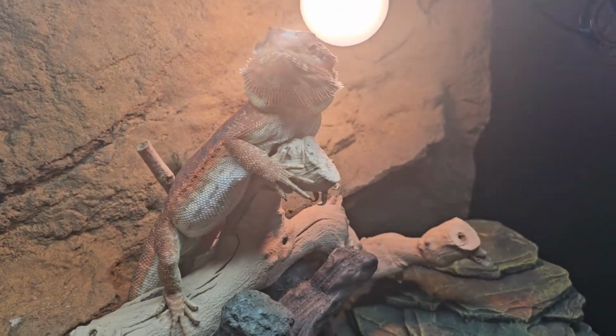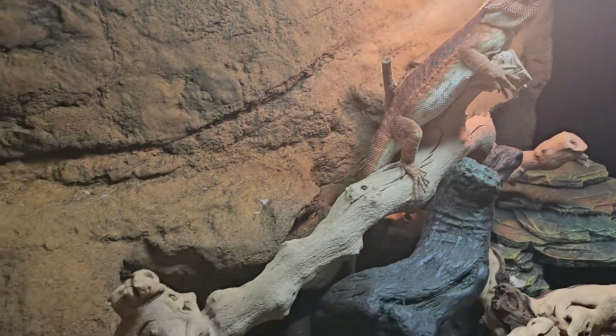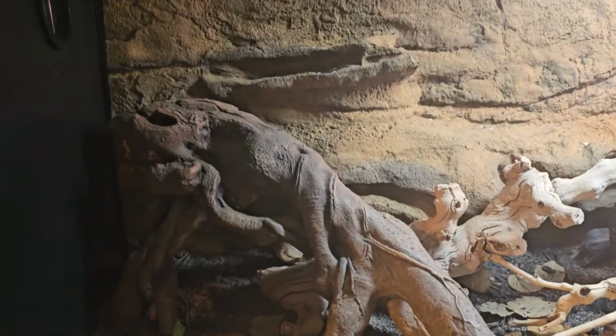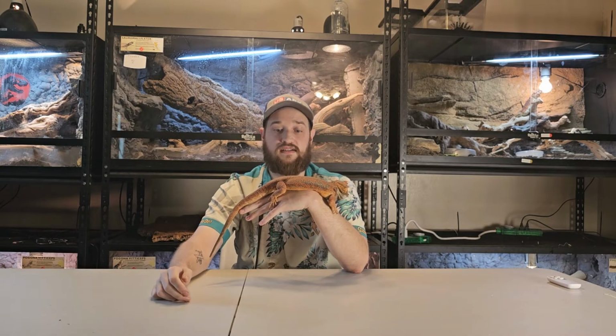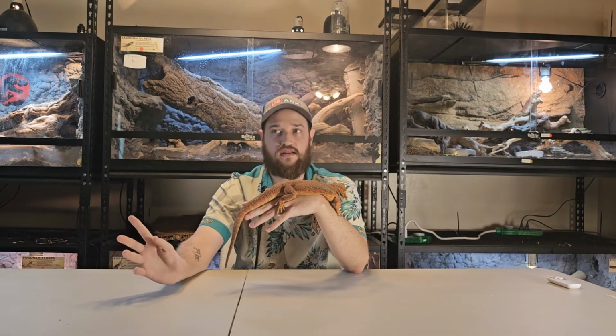Now, the wattage of the heat lamp that you're going to use is going to very much depend on how far away it is going to be from the basking spot and just what temperature your actual room or facility that you're keeping your bearded dragons in is at the current time. So what works for us is we use, depending on the enclosure, between a 60 watt bulb and a 75 watt bulb.